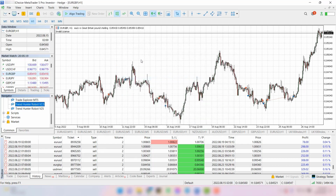It says invalid license for mine because I didn't fill in the receipt and email. But when you do that, it will say valid license, and then it will run 24/7. You just leave it on. You don't have to touch it, and you just set it up on all 3 pairs. But again, don't forget, we're here to help.